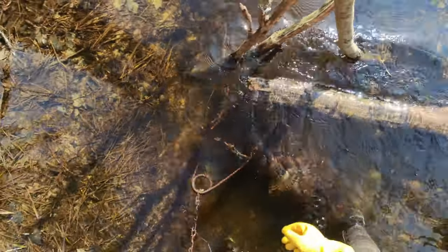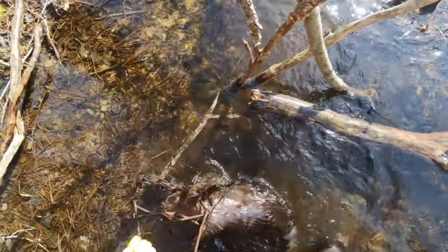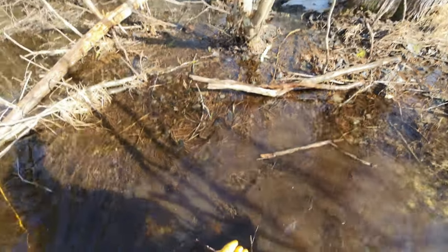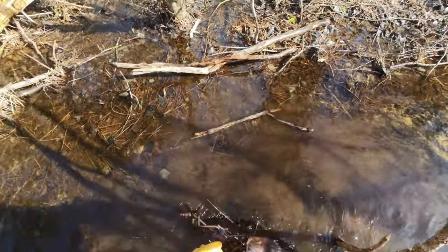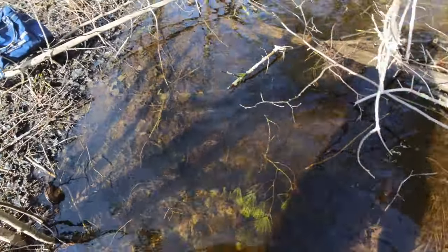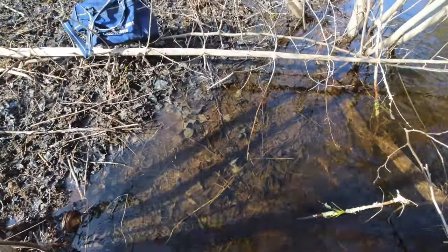All right, see what we got here. Pretty good one, smaller than the other two, but not as small as that single that I caught the other day.